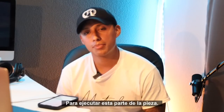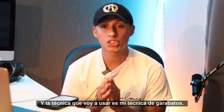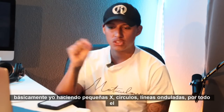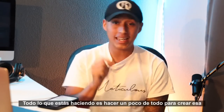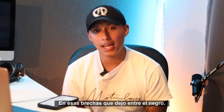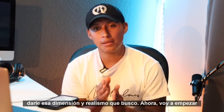To execute this part of the piece, I'm gonna start using my 7mm liner with a voltage of 5.0. And the technique that I'm gonna be using is my scribble technique. If you guys are new to this channel, the scribble technique is basically me doing little X's, circles, squiggly lines all over the place. You're not following a pattern. All you're doing is a little bit of everything to create that texture that you need to give it that depth on this piece. On those gaps that I'm leaving in between the black, I'm gonna apply later on my medium gray and my light grays to give it that dimension and that realism that I'm looking for.